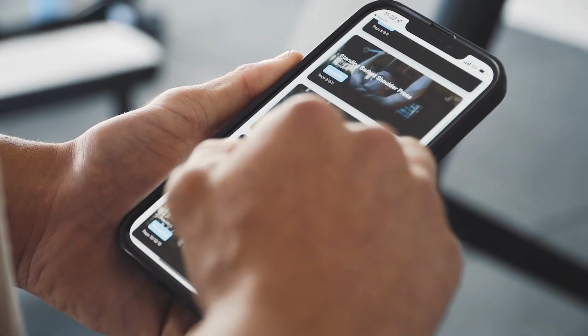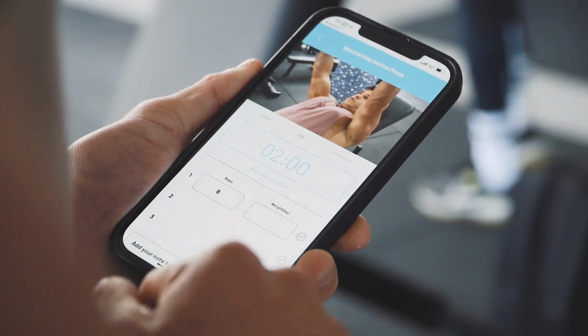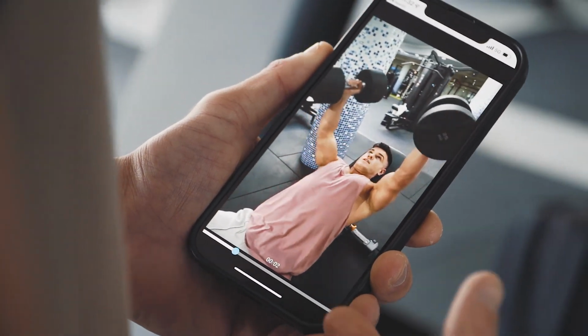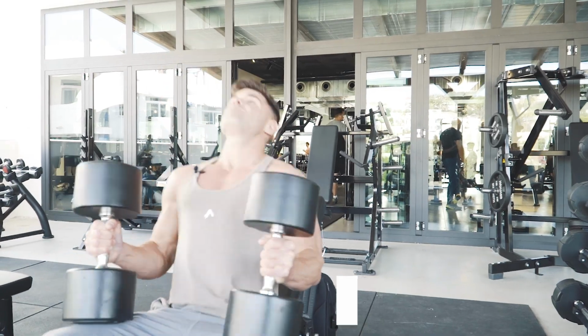In my opinion, incline dumbbell press is the king of chest exercises. So if you get a really strong incline dumbbell press, your chest is going to be looking good. So that's what I start off with. When I started focusing more so on that particular movement, my chest, the upper shelf, it just blew up completely. So let's get it for a set. Let's go.